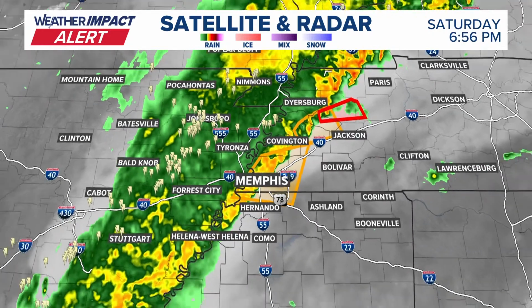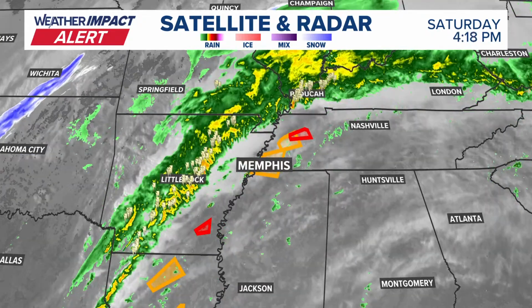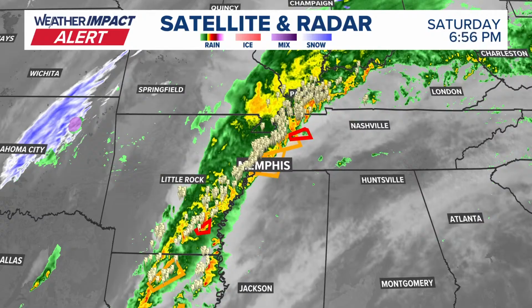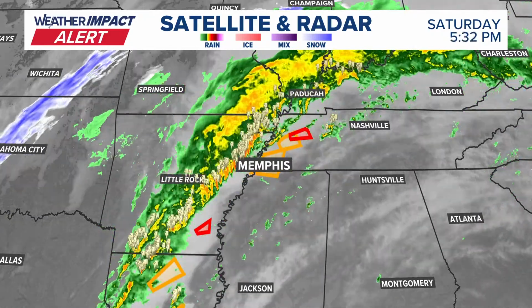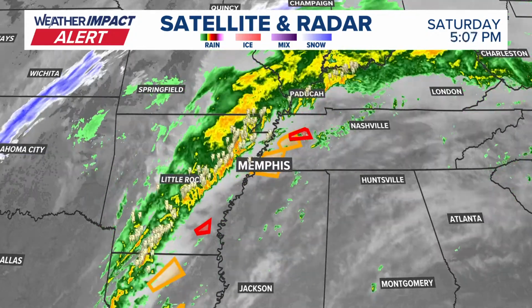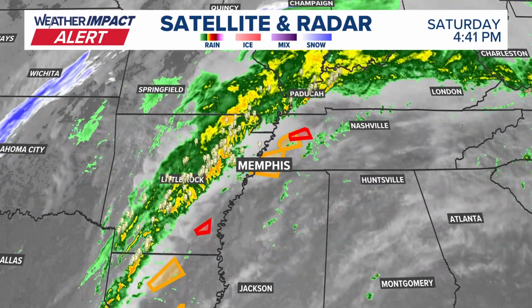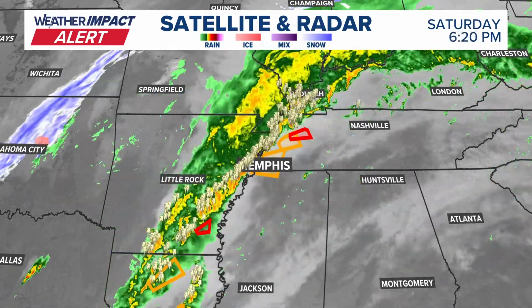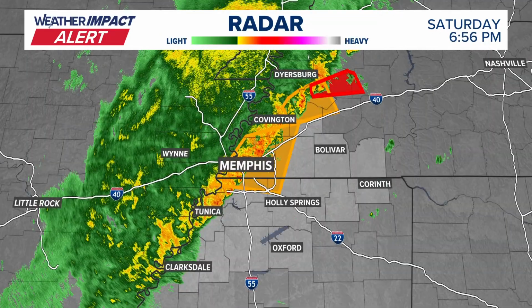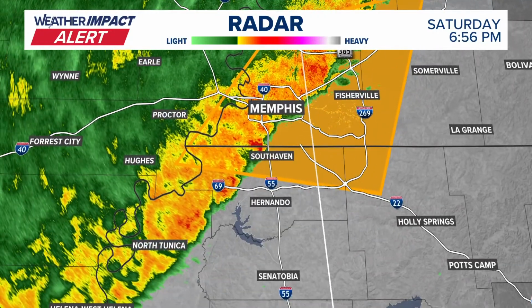I want to back things out. Let's take a wider view of this storm system that we've seen over the last 3 hours, moving from parts of central Arkansas now into the Mississippi River Valley, and will eventually push through the rest of our viewing area across northern Mississippi over the next several hours. One good thing to note is that the National Weather Service has dropped the tornado possible tag on the severe thunderstorm warning here in Shelby County. Now it is just a severe wind and potential hail threat with this storm.